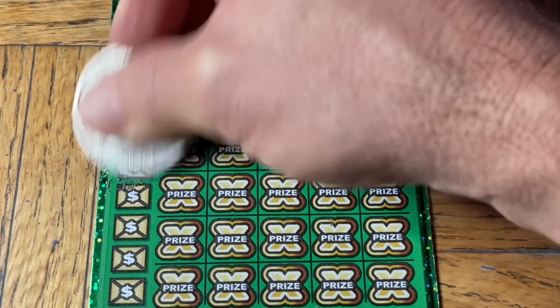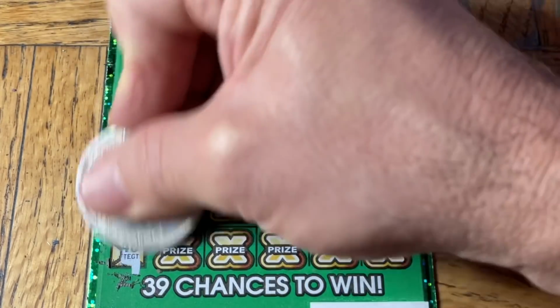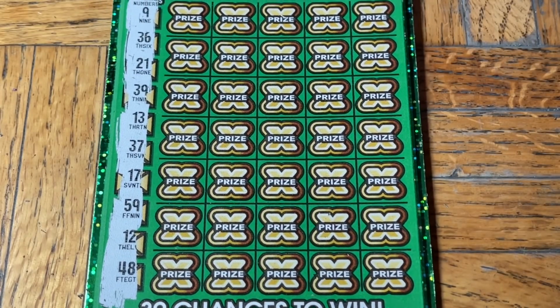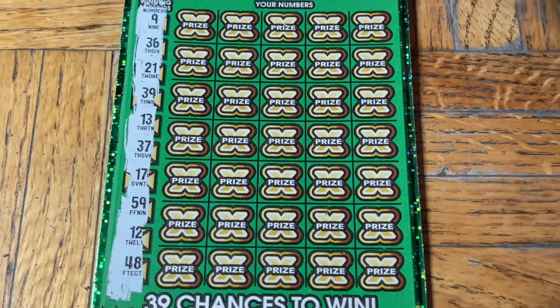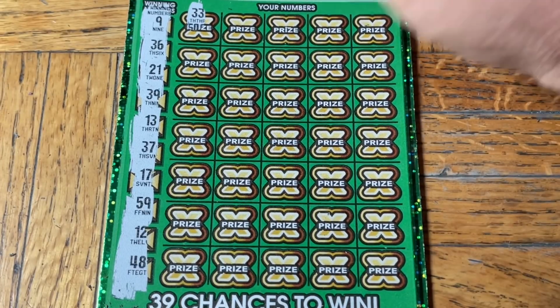936, 21, 39, 13, 37, 17, 59, 12, and or a 48. Bring the ticket down. Right about there? Yeah, that's good. Okay. And we have Moochie Toes with big numbers under it. All right, a big number, but it's no match.